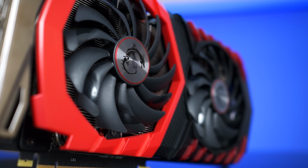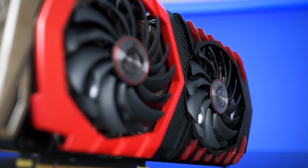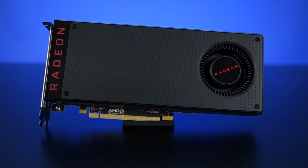But at the end of the day, what we have here is pretty straightforward. A slightly faster card at a slightly higher price point. If you're gaming at 1080p, the 4GB version of the 480 is still a great option at $199 US. But as you move up in resolution and gameplay requirements, it might be worth it to spend a little extra to make sure you're covered in the performance department.